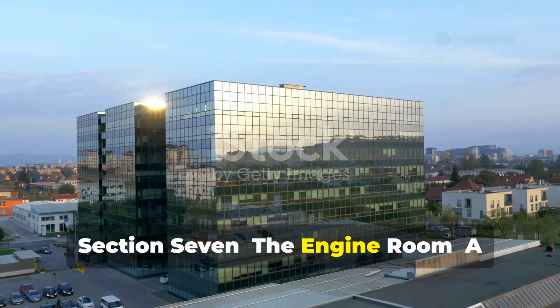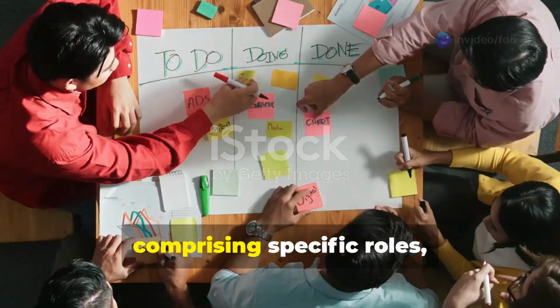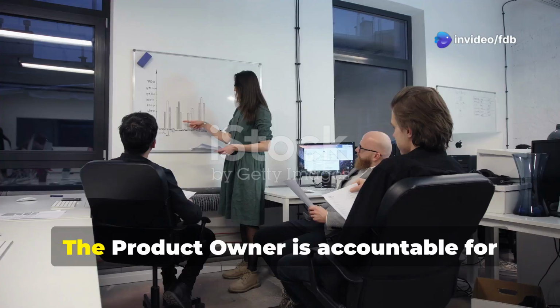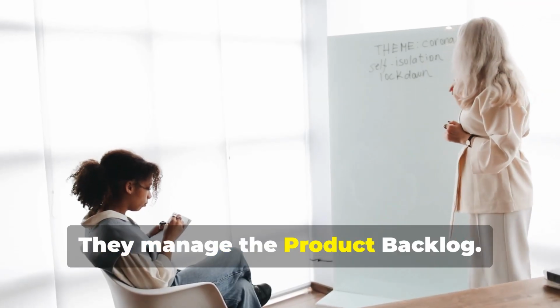Section 7. The Engine Room, a glimpse into Scrum roles, events, and artifacts. Scrum's power lies in its simple yet effective structure, comprising specific roles, events, and artifacts. There are 3 key roles. The product owner is accountable for maximizing the value of the product resulting from the work of the Scrum team. They manage the product backlog.